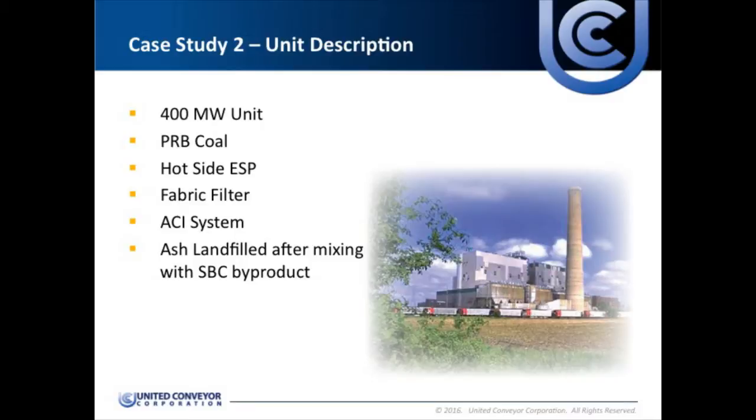They have an ACI system that is injected prior to the air heater. The ash is actually landfilled after mixing with the product from the fabric filter, as well as the byproduct from another unit's FGD.